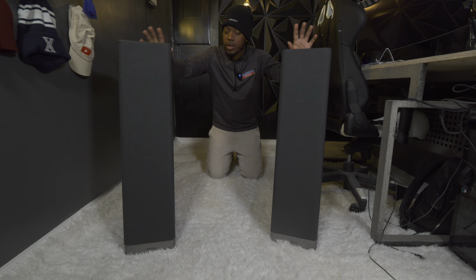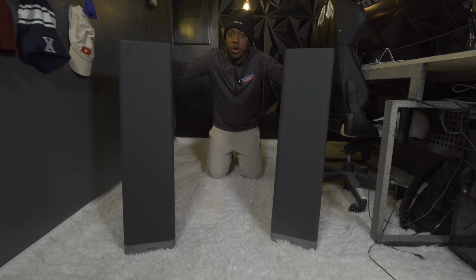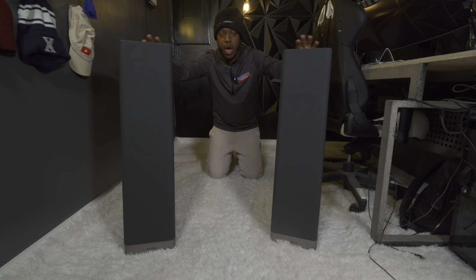And speaking of bi-amping, these speakers here are 4 ohms, which is really surprising. They're really efficient, says Jamo, 90 dB sensitivity, but you can only run these at 4 ohms. So you're going to need to make sure that your receiver that you have can handle a 4 ohm load, or make sure you have an external amplifier that can power these with enough power.